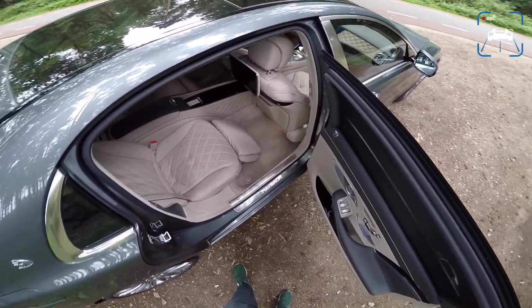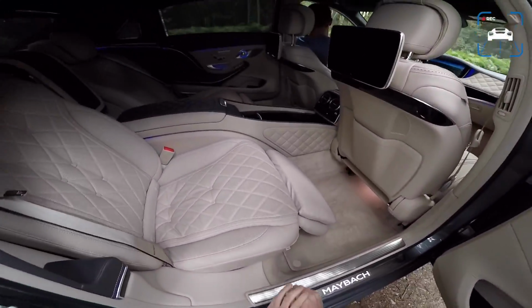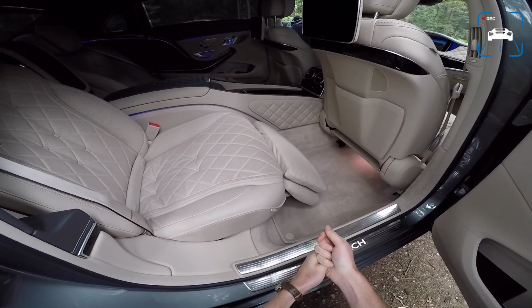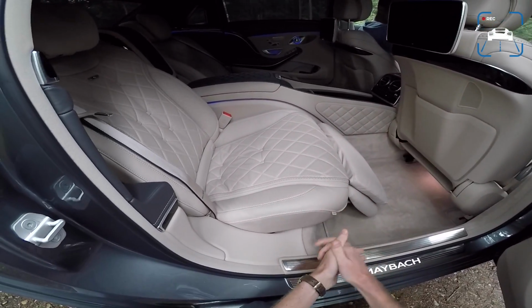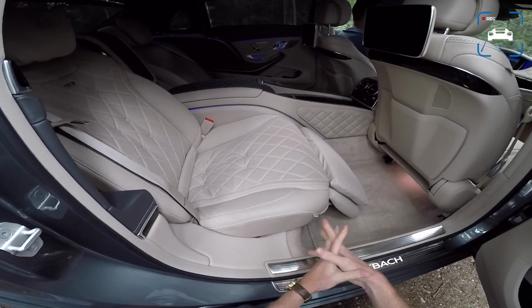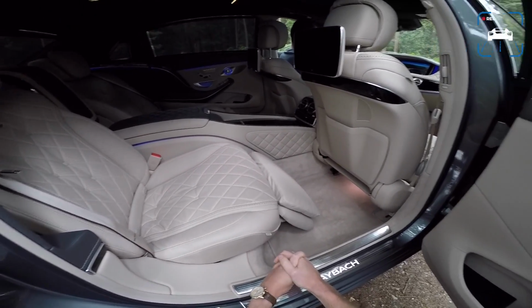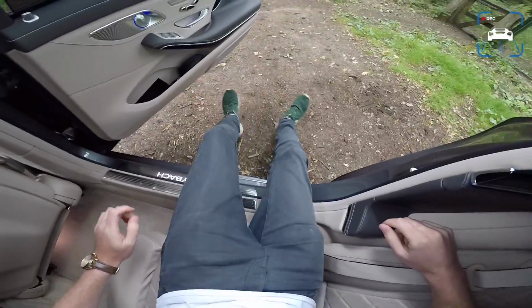So let's take a look inside first, because this is as close to a private jet as you can get, or at least first class airline. This is ridiculous. Okay, so let's get in. Clean my shoes a bit because I don't want to get it dirty.